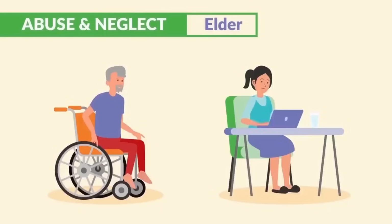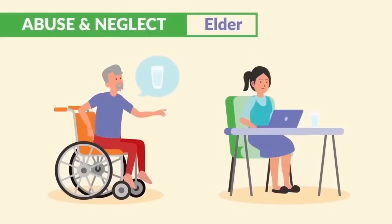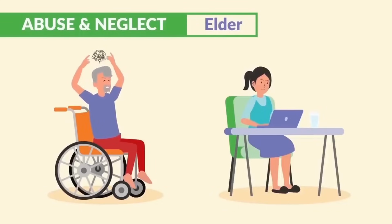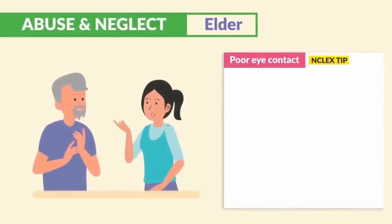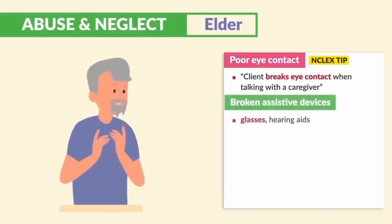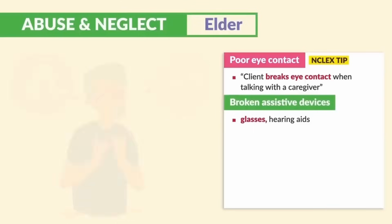First up is elder neglect. This is a form of abuse that happens when a caregiver fails to deliver the needs of the elderly client, either emotionally, physically, or even socially. Common manifestations of neglect include poor eye contact. So the big key terms to write down is a client breaks eye contact when talking with a caregiver out of fear or even despair, as well as broken assistive devices like glasses or even hearing aids, as well as expired medication.